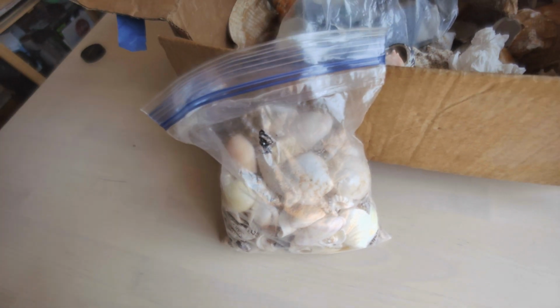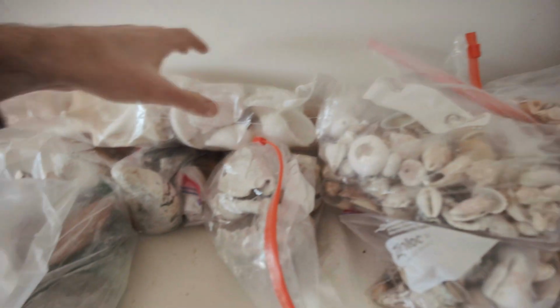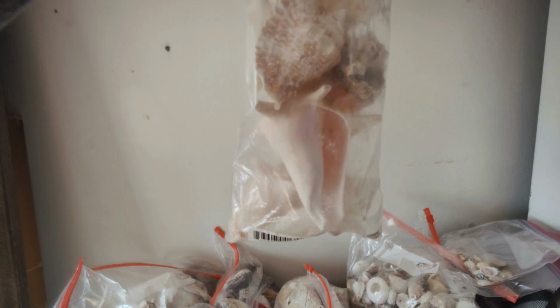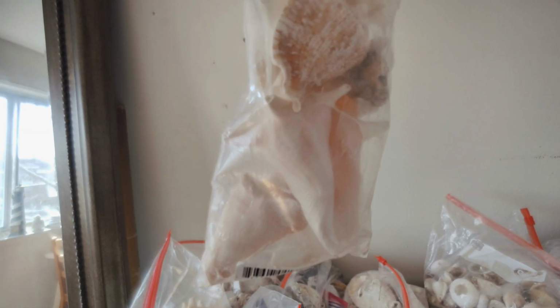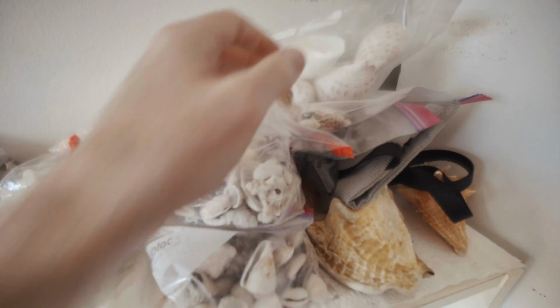Okay, let's go back over to the shelf. This here, this is all waiting to fall over, so I need to figure out a better way to store this. These are all conchs and tons from Turks and Caicos. So a lot of partridge tons in Turks and Caicos. Got a couple queen conchs, juvenile queens at the bottom there. Hopefully this stuff doesn't fall.